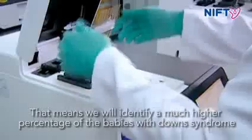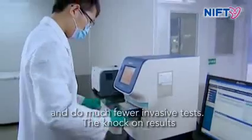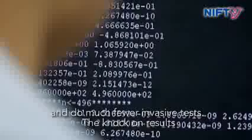That means that we're going to identify a much higher percentage of the babies with Down syndrome and do much fewer invasive testing. The knock-on result of which is they have very many fewer miscarriages.